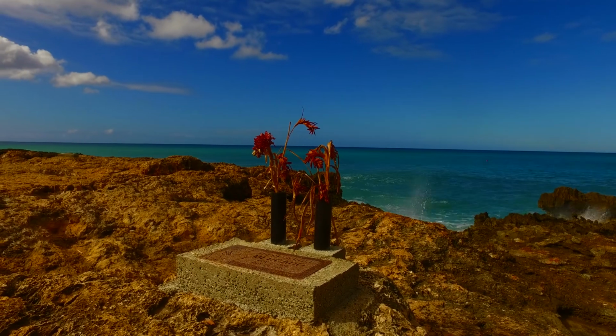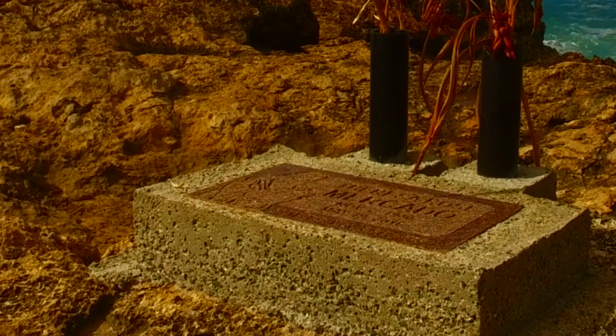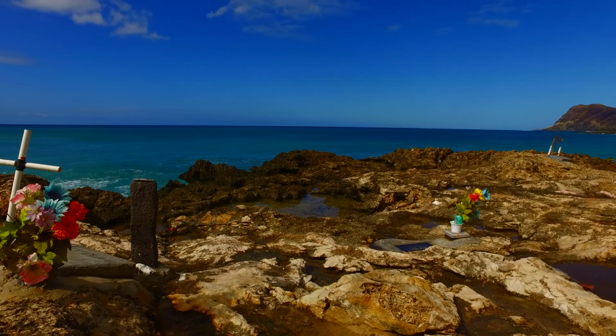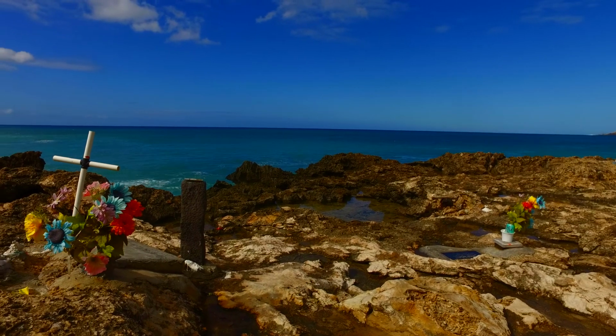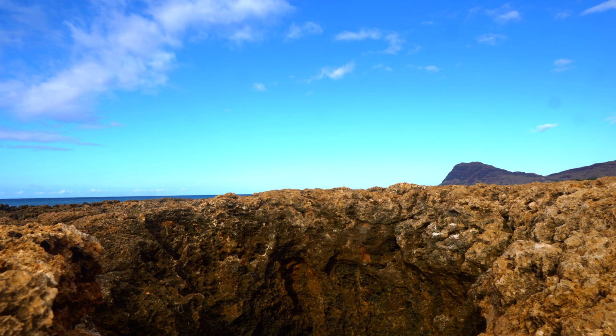Needless to say, you should exercise caution while visiting this place. There have been a number of deaths at this location. A few people have been sucked out the mouth of the cave due to powerful waves. It is best to visit Mermaid Cave during low tide, so be sure to check the charts.